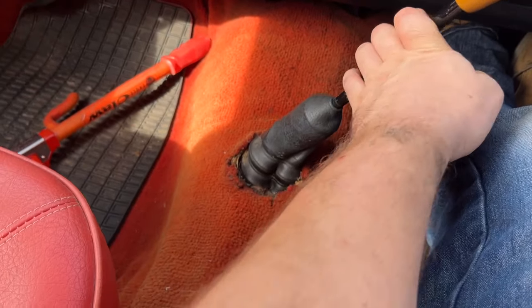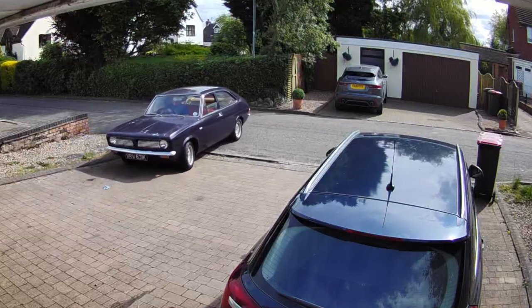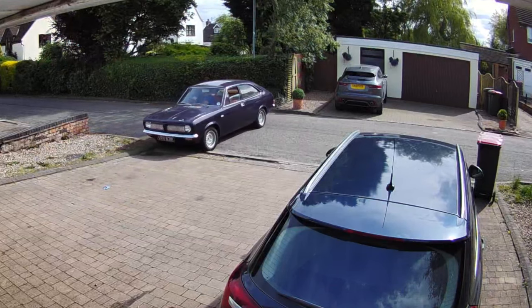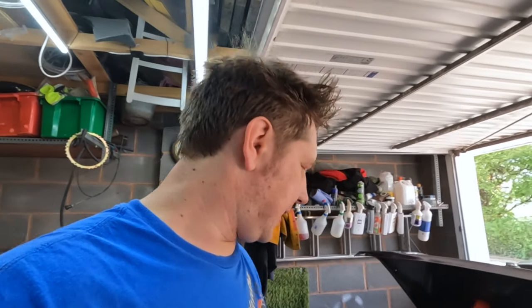It's not supposed to do that. I did say there was a bit of rust on this, and I found it. It's in the back behind the wheel on the passenger side, the usual spot. It's been bodged.